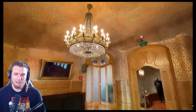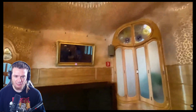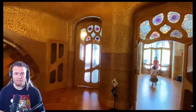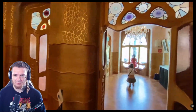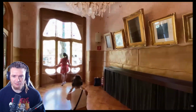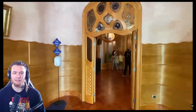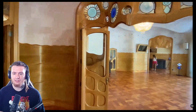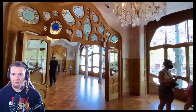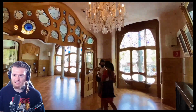Now, I wonder why this is called House of Bones. I mean, of course, the front of the building looked like there was bones in it, and maybe that is actually supposed to be like fish heads or something reminiscent of skulls because of the bone theming. But inside of it, once you're walking around and checking out all the stuff, I don't see anything bone-like necessarily. I see cool curves everywhere. Everything just has cool curves to it. Like the doors there, the circles, the glass around the doors, the panels, the windows.